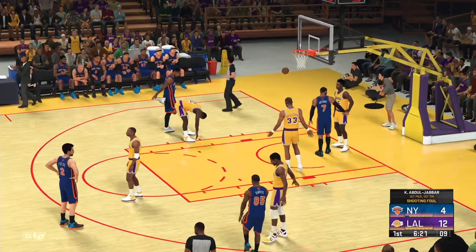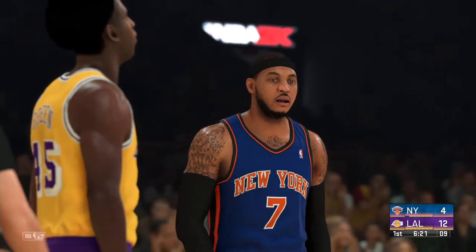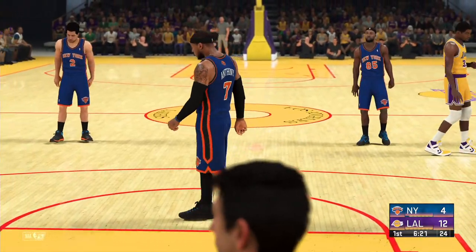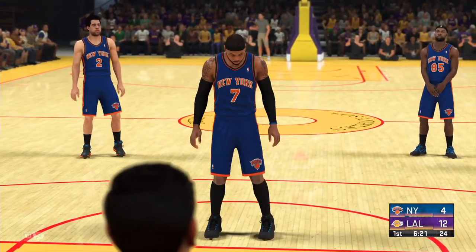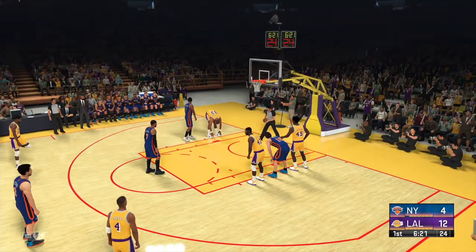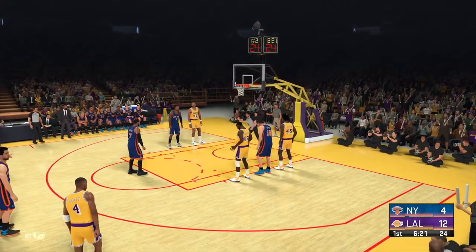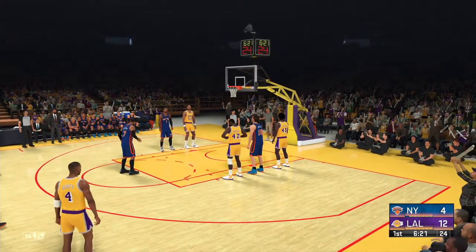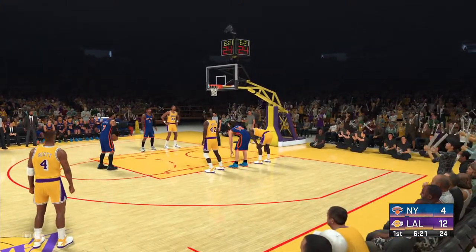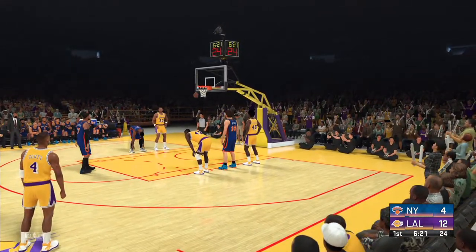Tries to snap the cold streak. Ooh, and he took a hard foul on the shot. So he'll head to the line to shoot a pair. You know, Carmelo Anthony is a special player, guys. Bulky small forward with a quick trigger release and elite score. Free throw, no good.